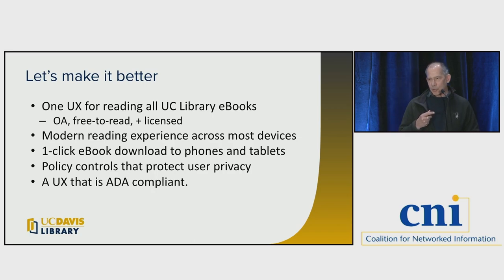And this is a point of challenge, but we're increasingly trying to remove barriers to access to that content for our users and getting closer to a one-click point of access whenever we can. At the same time, as libraries, we're also very interested in policy controls that protect the privacy of our users, protect the information that they're accessing, safeguarding that, and ensuring that that's not widely available. Importantly and increasingly, we're aware that user experiences for ebook content and other similar materials have to be ADA compliant. And that's something that has been on people's minds for a long time, but I think with newer web standards, obtaining results here is a little bit easier.